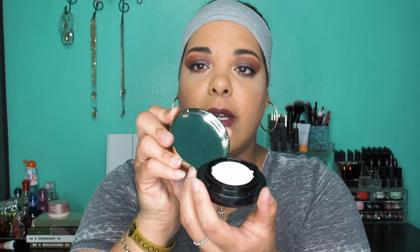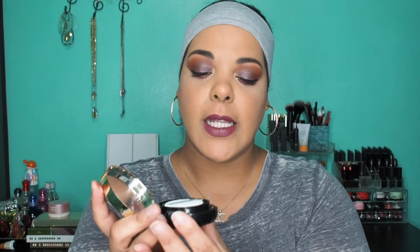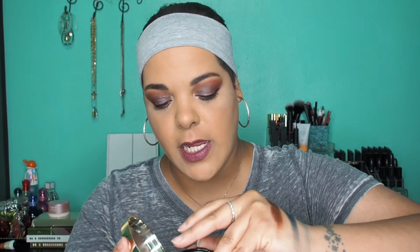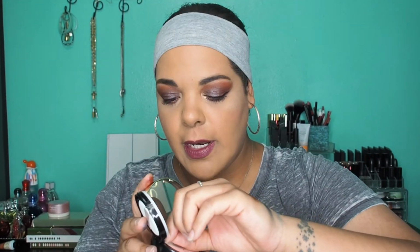Okay, it has a mirror in it, and I don't want to touch it, but it comes with the little pad thingy. And then, where's the cream? Oh, you lift it from here. Okay. Wow, this is very unique. So you flap it open and you lift it, and then the cream is in here, but it's covered. I don't want to open it.